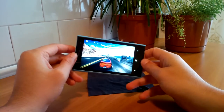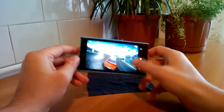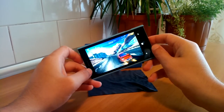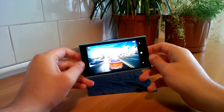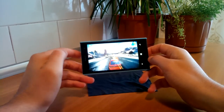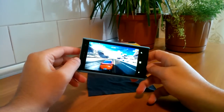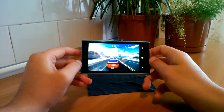As you can see, the device behaves very smooth. No problems, I haven't noticed any so far. Still, I must say that I'm not a big gamer on smartphones. I prefer for gaming the console, such as the Sony PlayStation 3 or the Xbox. I had a period when I really liked to play games on my smartphone, but that period is gone.